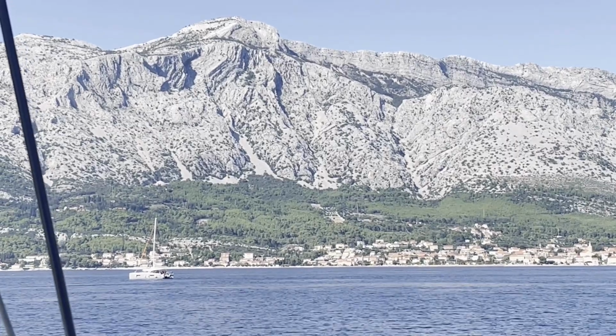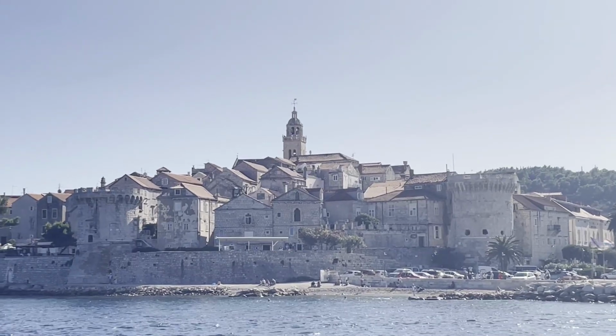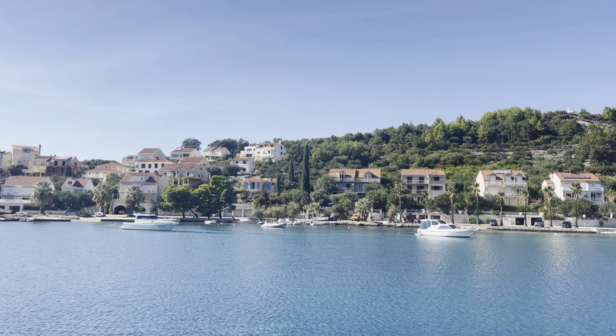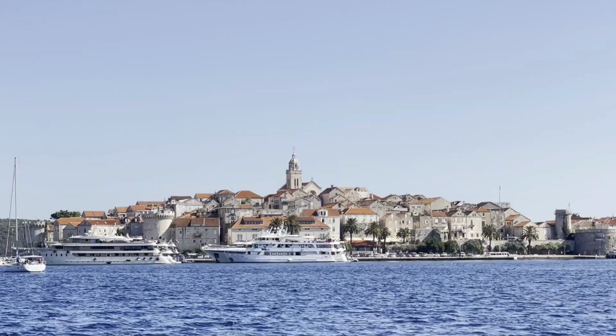There is a lot to love about a visit to Croatia. From Dubrovnik, we sail the wonderful coastline to the city of Split.